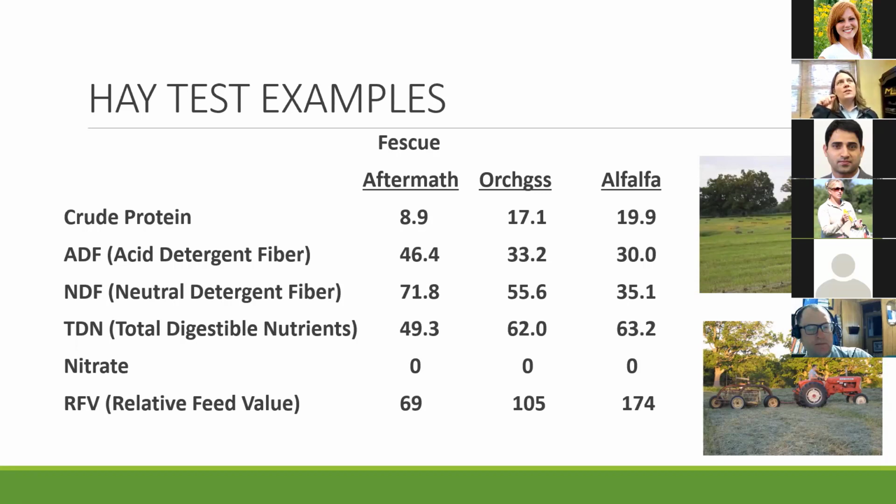Make sure you consider when you're talking to your hay analysis lab that you can do a wet analysis, or you can do an NIR, or near infrared spec. And so that NIR now recently has gained in popularity.